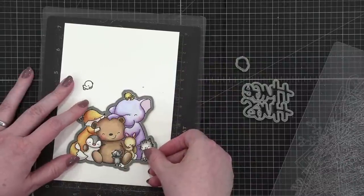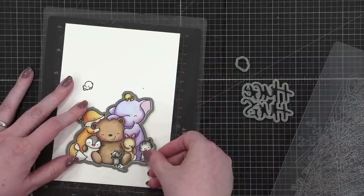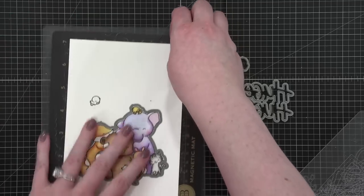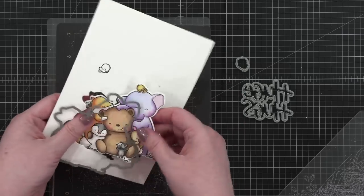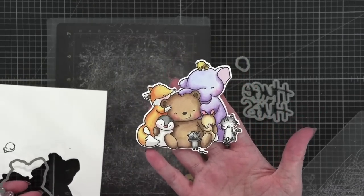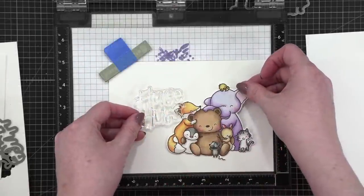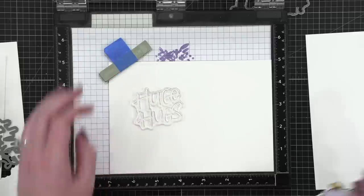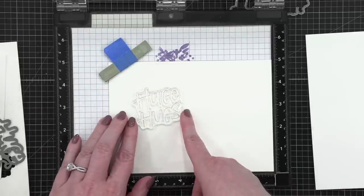Even has the little mouse's tail in the die cut area. So cute. All right. Oh my word. There we go. Oh, so cute. We want it a little bit like that. And I like it kind of tilt it a little.